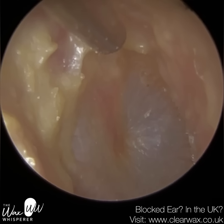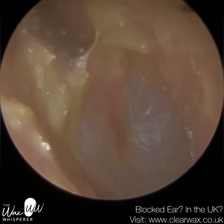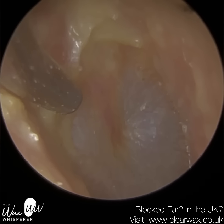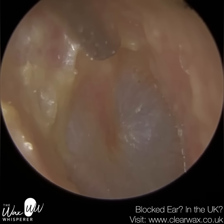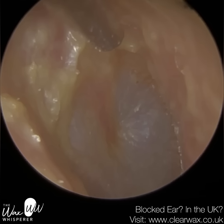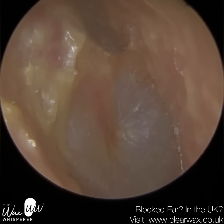So this is some of this residual discharge at the top. It's really thick and creamy, and I could do no more really if I'm actually touching the eardrum, and if it's not coming away, it's not coming away. No, we don't want to wash this out with water, because that's going to just exacerbate this patient's infection. As I said, the main causation of a fungal infection is warm, moist, humid conditions.